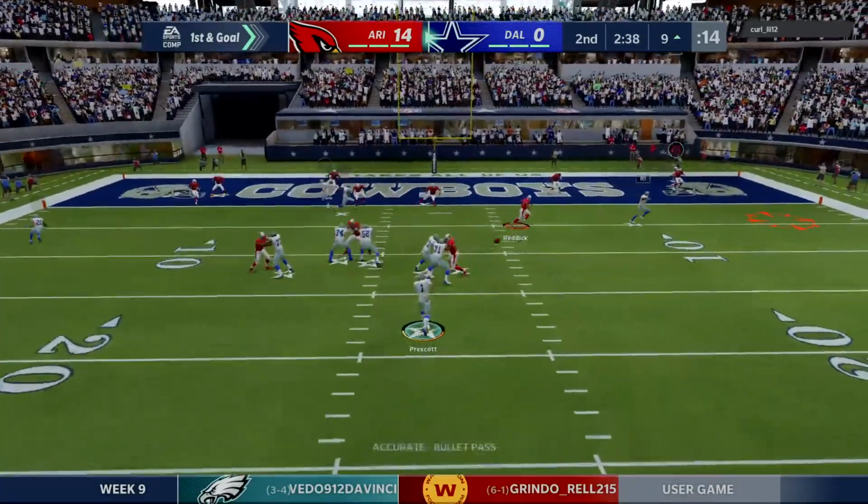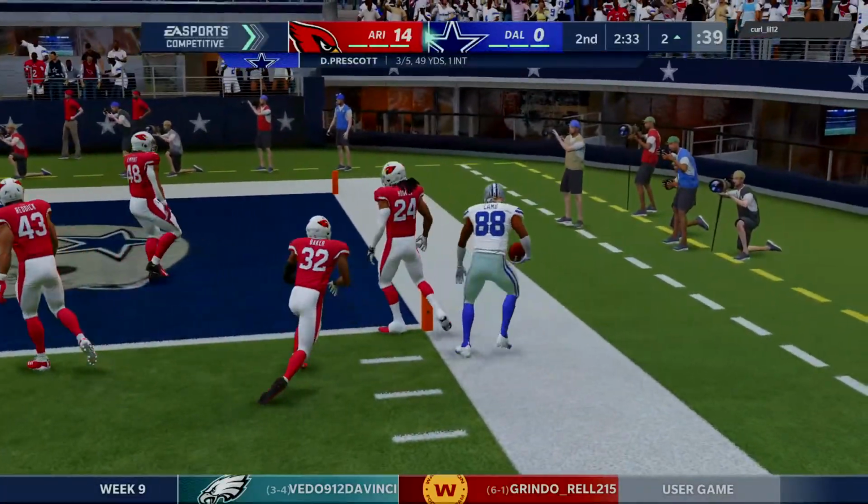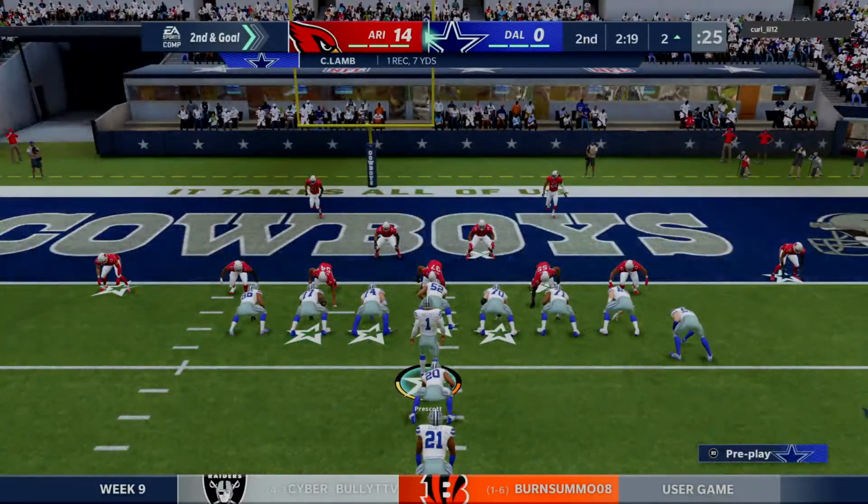They'll try to throw now. Prescott. His pass caught at the 4. And he's able to get it down to the 2-yard line. A gain of 7 that time.